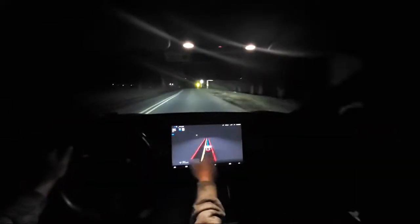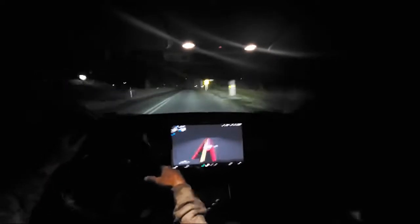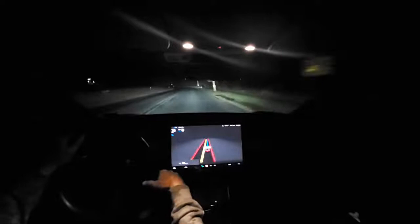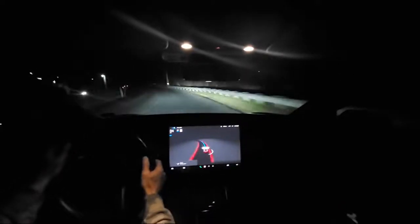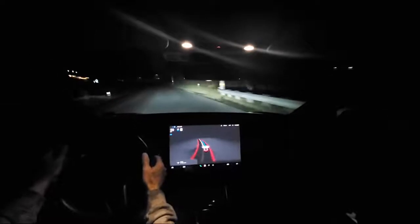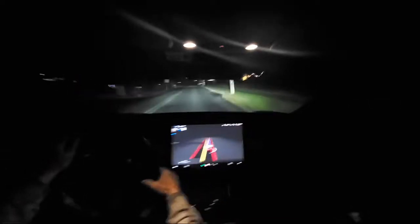Wow, the graphics are really bright colors. A nasty little turn here to the left. Let's see how it does. Got my hands on the wheel. And it does it well. Wow, that's great. Slow down. Some people here. Let's see if it picks up. Yep, it picks up. I don't think it picked up the dog.